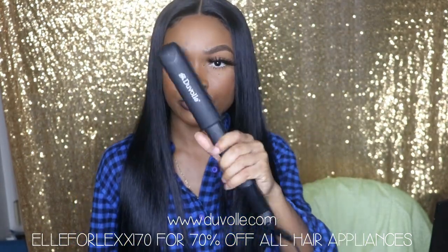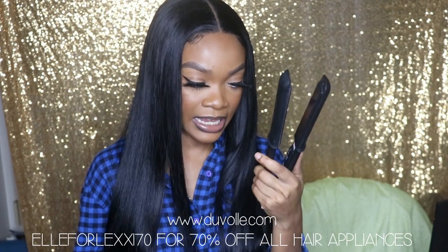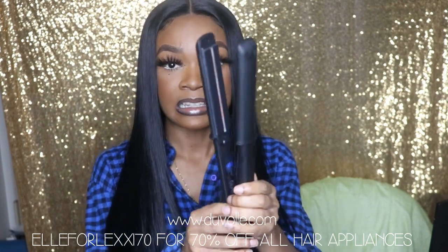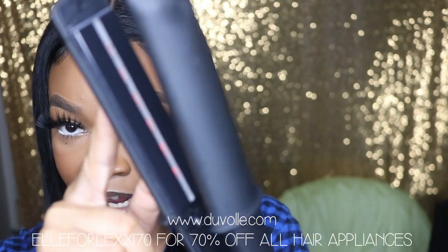Silky as fuck. This is the Duval Impulse flat iron. It has ceramic tourmaline plates. It goes up to 450 degrees, but it has 5 different heat settings. So it goes from 270, 320, 360, 410, and 450. It has this little strip infrared technology right here. I think that is so cool. But literally I did one pass on each section of hair and it got the hair super silky and straight, just like this, and I love it.